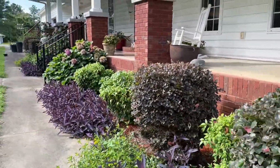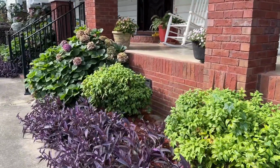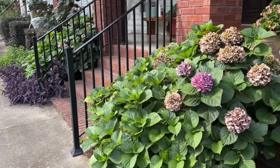So this is what her flowers look like on the front porch. And I think y'all are in zone, are you in zone 9? I don't know. Or maybe close to 9?